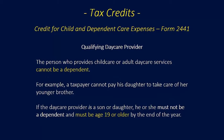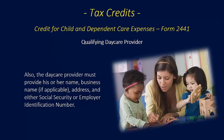The person who provides the child care or adult daycare services cannot be a dependent. For example, a taxpayer cannot pay his daughter to take care of her younger brother. If the daycare provider is a son or daughter, then he or she must not be a dependent and must be age 19 or older by the end of the tax year. Also, the daycare provider must provide his or her name, business name, address, and either Social Security or employer identification number.